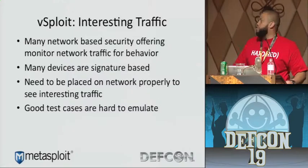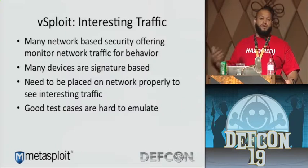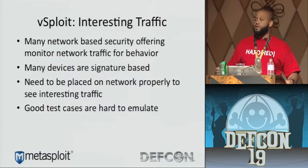All right, so the real important thing here is, in the whole AV world, you have the EICAR file where you can drop it and it alerts. Well, that's not a really good test case for network-based traffic. And so one of the big things, the last bullet, is that good test cases are hard to emulate.